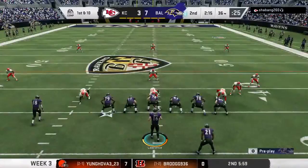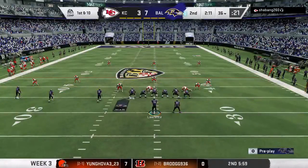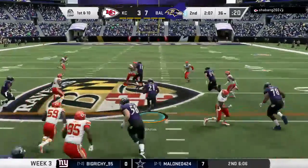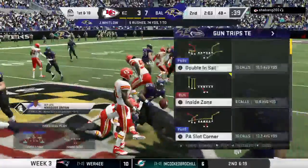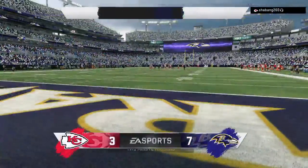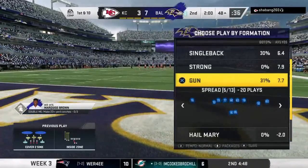They don't need to run another play here before the 2-minute warning. Let's see if they do it anyway. They'll run it now out of the gun, and he'll be taken down, but not before he works it past the 50. 16 yards on that one and a Raven first. 2 minutes to play in this first half. 7-3 our score.